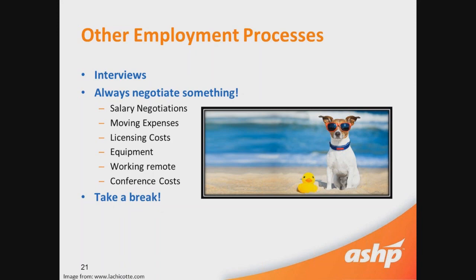Soon after, you will hopefully be offered a position and you will need to start your contract negotiation. Usually the company will provide you an initial offering.